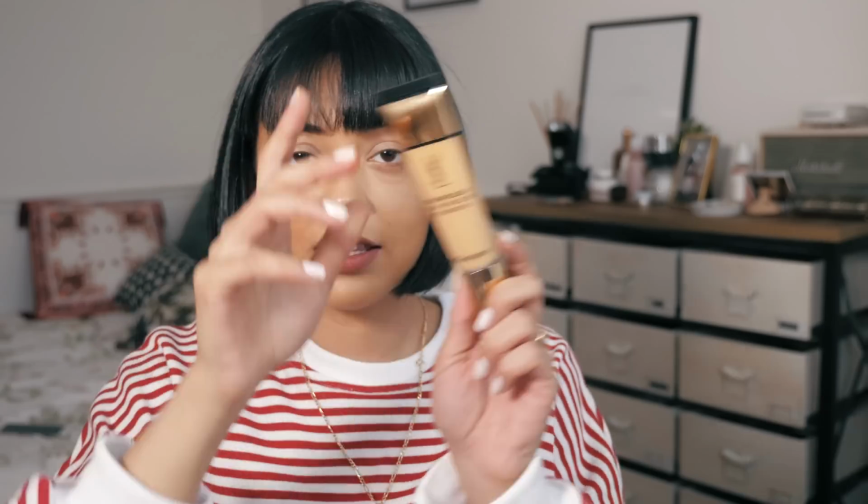Ooh, that's the finished look, guys. And that's the finished look with my hair done. Just really nice, natural, glowy makeup. Really liking this YSL foundation. If you like a dewy finish, a natural looking skin, this is going to be the one for you. Can't get enough of this.